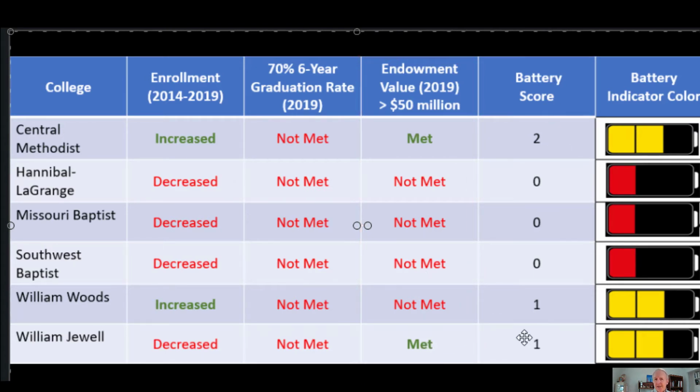There's a scoring system that I'll explain, but the bottom line is of these 6 colleges, we use a battery indicator system, just like you would for any other kind of battery. And of the 6, 3 show us some concerns, the yellow battery indicator, and 3 have some serious concerns based on the point system that we use, that we worry about their long-term financial health and, yes, even their viability.